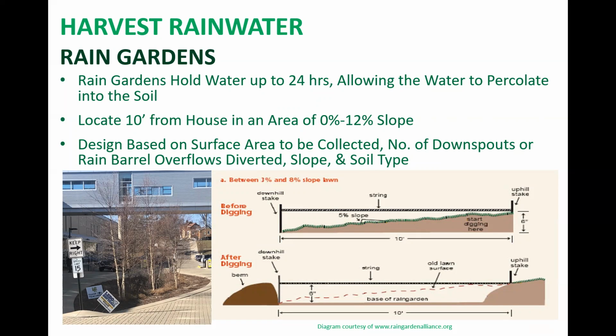Locate your garden in a spot which will provide it with the most rainfall possible, probably based on slope where water visibly runs off. Perform a percolation test to make sure water will soak in that location, and make sure your location is at least 10 feet away from your foundation. Once installed, maintenance is similar to any garden. Mulch is required to block weed growth, add compost to retain moisture, and add nutrients. You can register your rain garden with the Three Rivers Rain Garden Alliance, and they will track the amount of your rainwater collection.